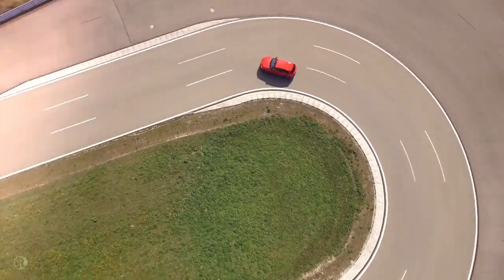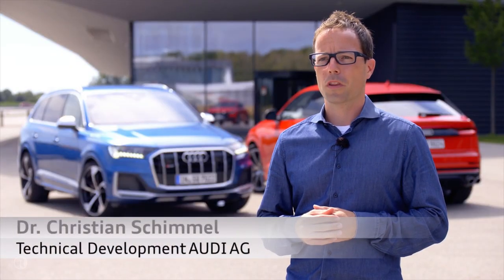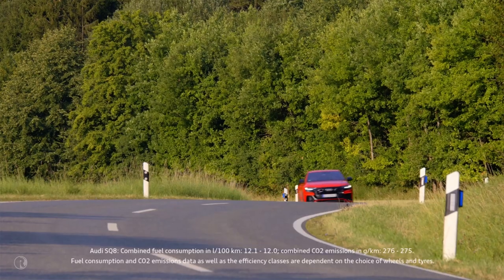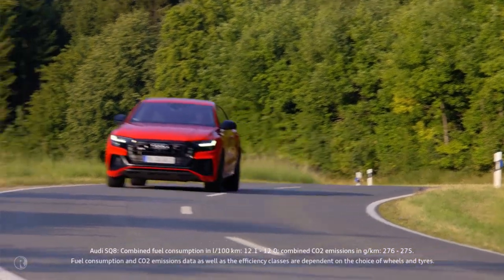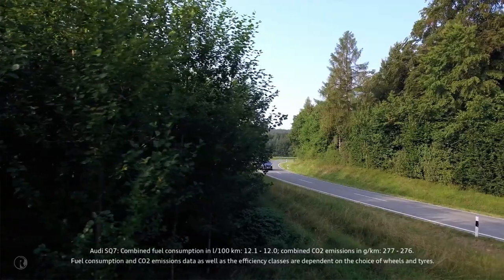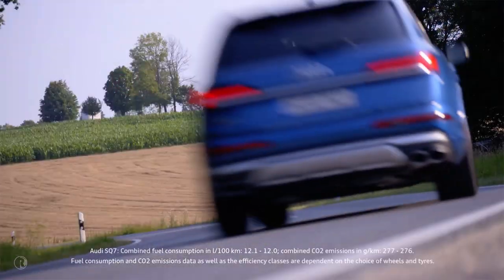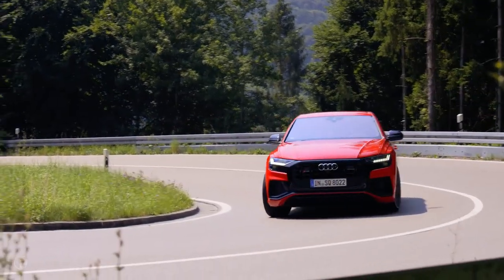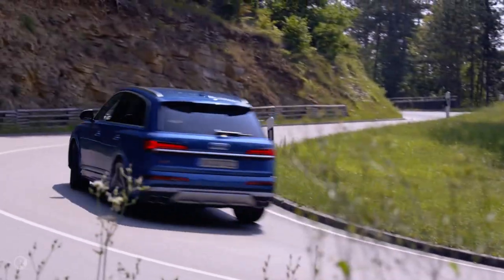Vehicle dynamics were one main point of development with our new SQ models with TFSI engine. As standard, they come with the sports air suspension and, new, the all-wheel steering system. To increase vehicle dynamics even further, you can add the active anti-roll bar or the Audi quattro sport differential.